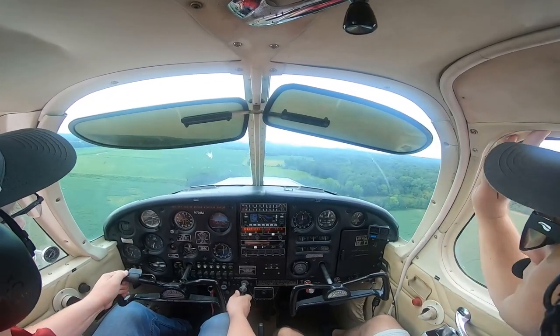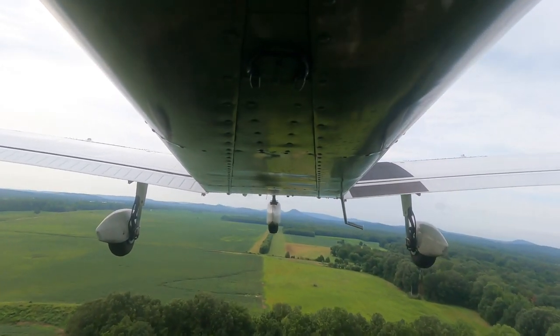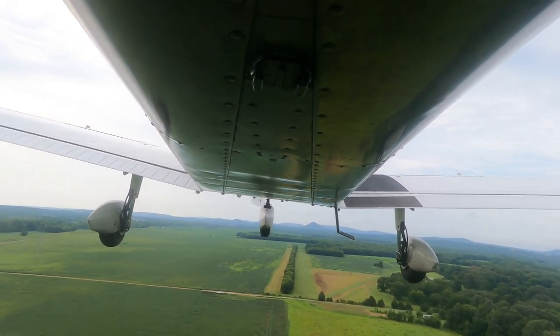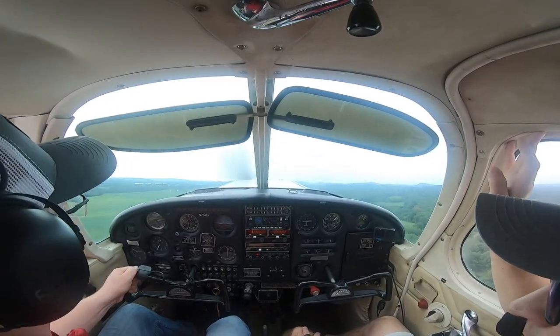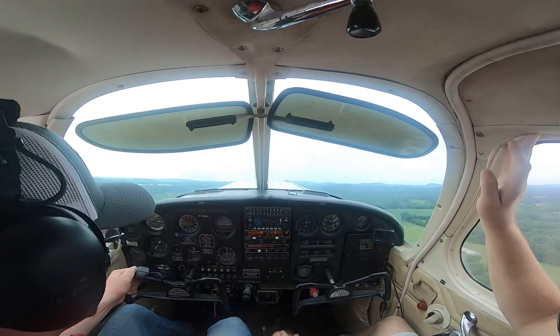Go-around. All right. Full power. It would be close. All right. Fuel pump's off. Landing lights are off. Once we get a rate of climb here, we're going to wait this minute, then we're going to put our flaps up.